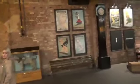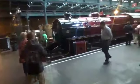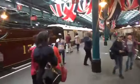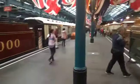A lot of old railway signage. We'll potter up and down and take a look at all the trains. Oh, chaos here. Our old station kiosk. It's all laid out like platforms, this is. We'll go for a potter up.